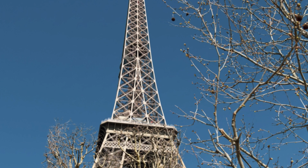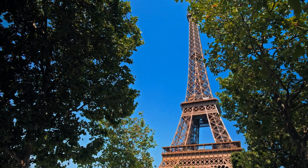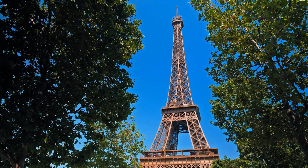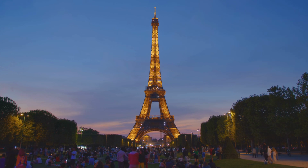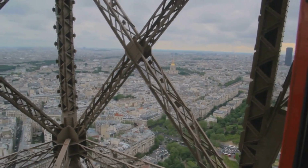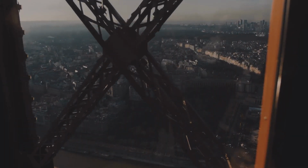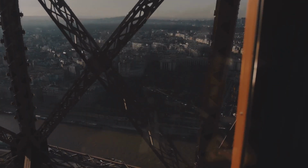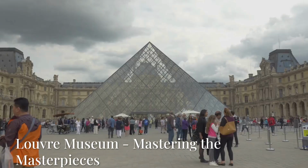You can't come to Paris without seeing the Eiffel Tower. You might think it's just for tourists, but seeing how big and impressive it is in person is really something. To avoid the crowds, try going early in the morning or later in the evening. And don't just stop at the first level. Each level has something different to offer. The second level has great views of the city, and the top level has amazing views that go on for miles. Believe me, the views are worth the money.